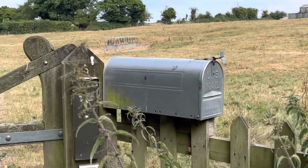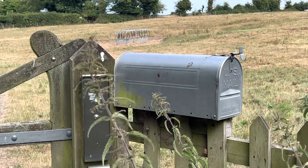Pretty funny. US Post Box. Well, a little under 3 miles to Dover now. Not much to report about this part of the walk. It's quite boring. Just going through a lot of wooded trails. And I'm very close to the A2, I think now, which is very noisy. I'll be going over that shortly.